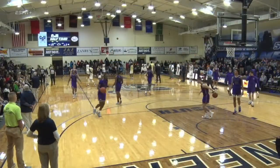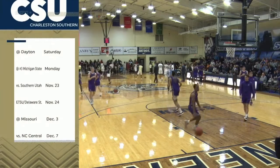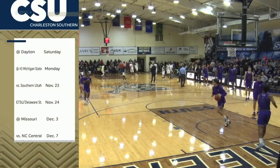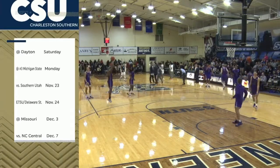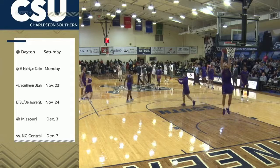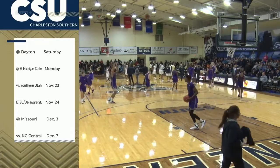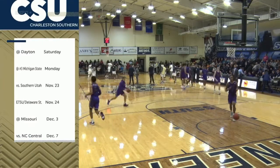We flip it over to the other side, and boy, oh boy, do things get real interesting for CSU. They start a very long road trip at Dayton on Saturday, at Michigan State, their number three, on Monday. And you got Southern Utah, who pulled off a big win last week in a tournament, and then Missouri before finally returning home to face off against NC Central.